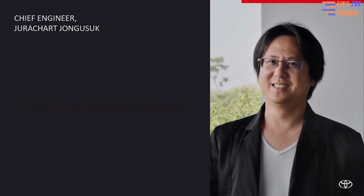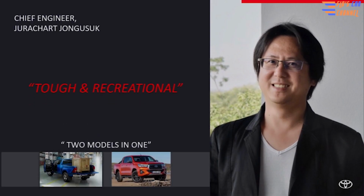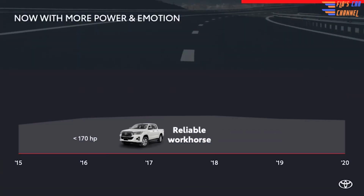After hearing Hilux customers' demands, the direction for the new Hilux is to have a reliable pickup for work, but also to be ready for leisure time, to be tough and recreational. In other words, to have two models in one. Hilux has always established itself as a strong and reliable pickup.